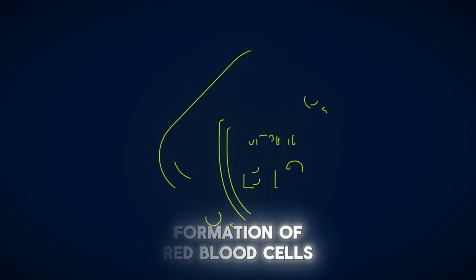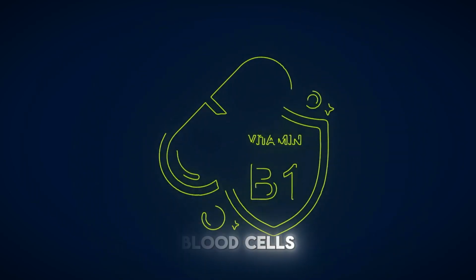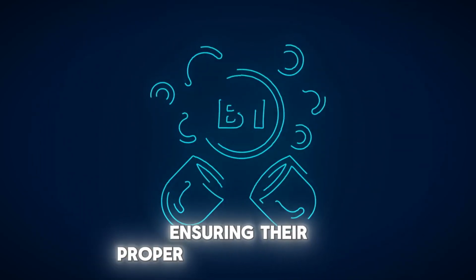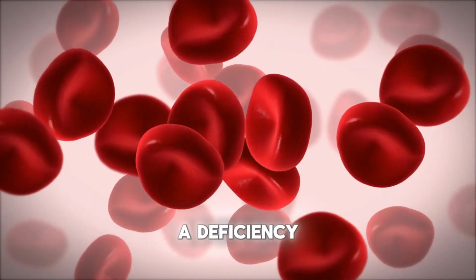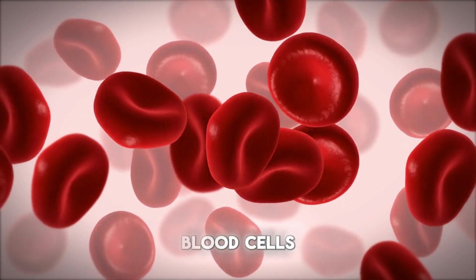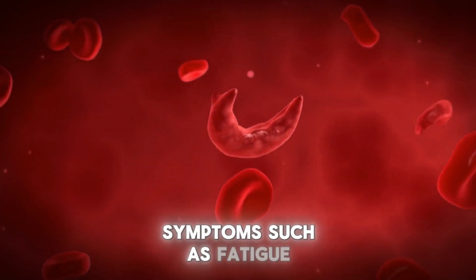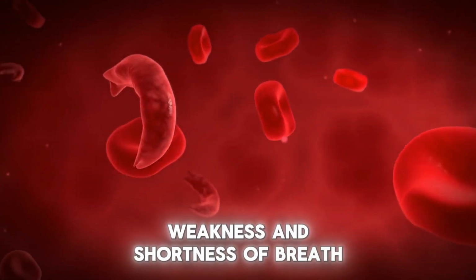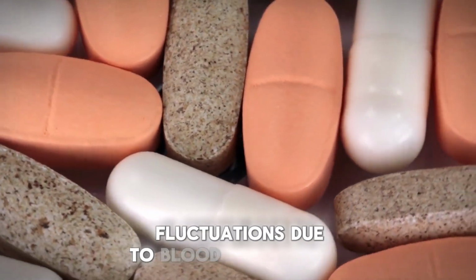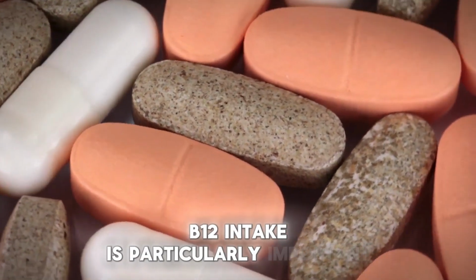Formation of red blood cells. Vitamin B12 is also essential for the production of red blood cells. It aids in the formation of DNA within these cells, ensuring their proper size and function. A deficiency can lead to megaloblastic anemia, characterized by larger than normal red blood cells that do not function properly. This condition can result in symptoms such as fatigue, weakness, and shortness of breath. For diabetics, who may already be dealing with energy level fluctuations due to blood sugar issues, preventing anemia through adequate B12 intake is particularly important.